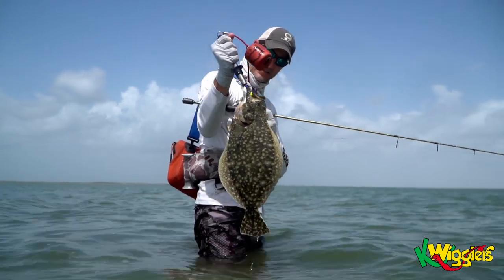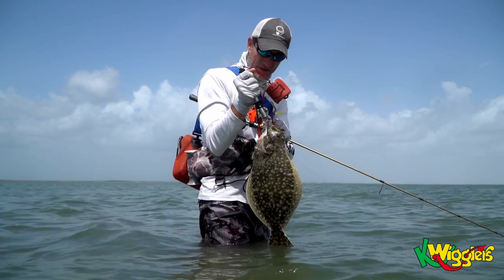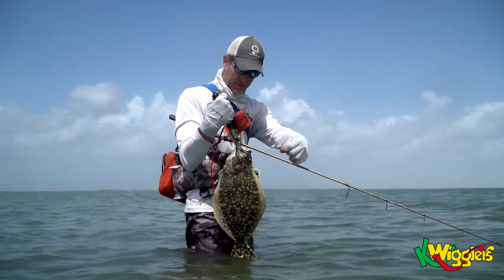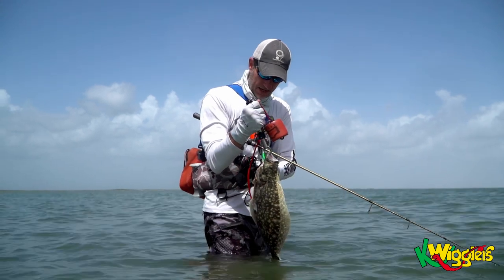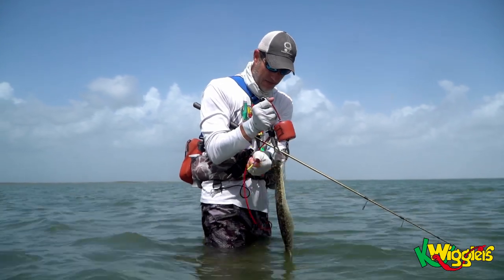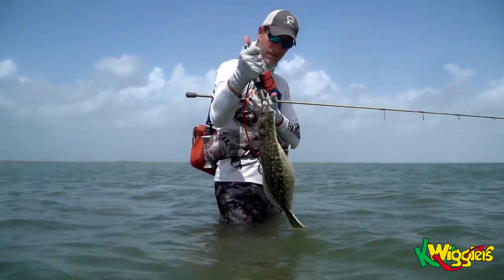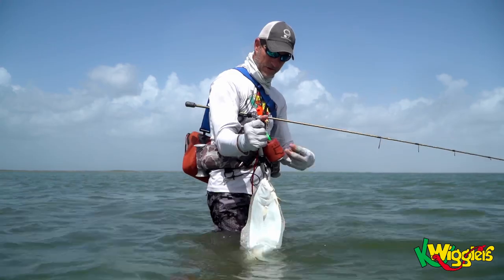Nice flattie. Let this little guy go. Bouncing it off the bottom, you can tell when he hits it, just that little thump. Good one for a tournament right there.